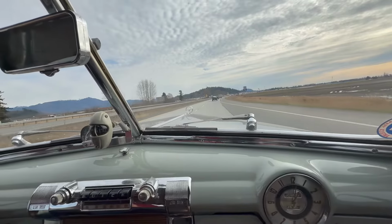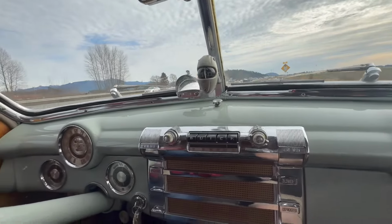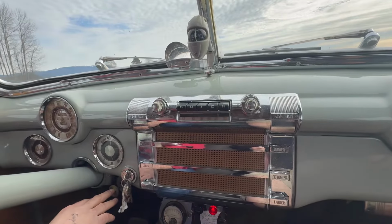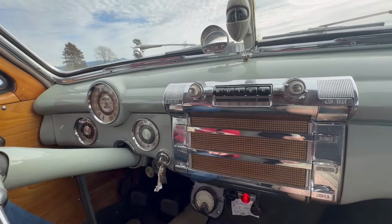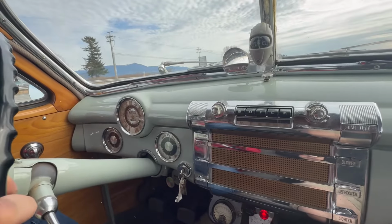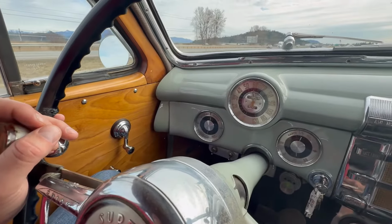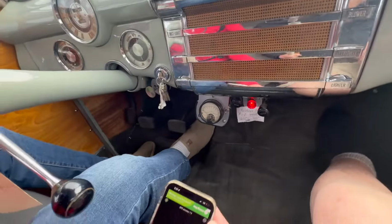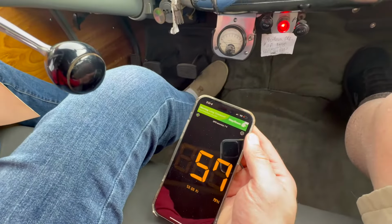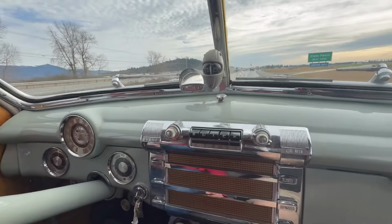Now this has got overdrive too, doesn't it? I don't know that it does. I don't know overdrive switches. I think this is for the air horn here. Is that for the air horn? Yeah, but I don't know how to actuate it. This doesn't do anything. So how are we doing speed-wise? We're doing 60 on the speedo. We're doing 55 on the GPS. So we're doing 56 here, a little over 60 up there on the speedometer.